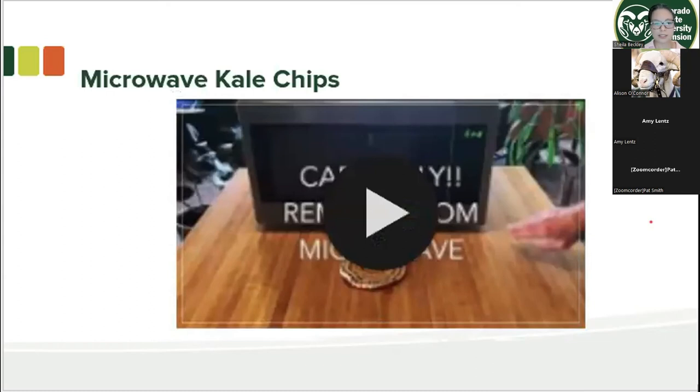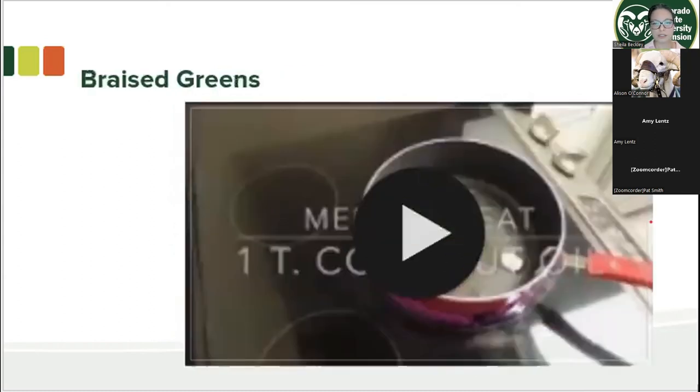Next one over here is braised greens. So in this demo, we're going to see how to braise greens. In particular, this will be rainbow chard.